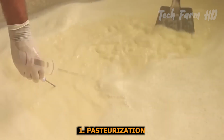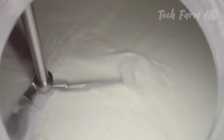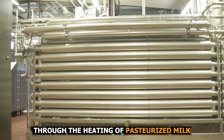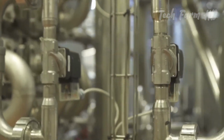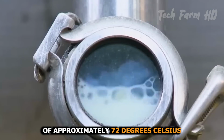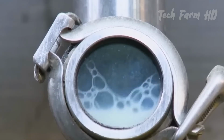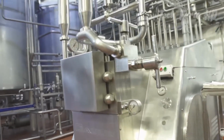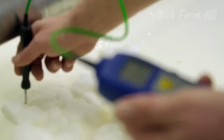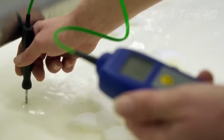One, pasteurization. Pasteurization is the very first step and the most critical step towards converting fresh milk into sweetened condensed milk. It involves the elimination of harmful bacteria by heating the milk to a specific temperature of approximately 72 degrees Celsius within 15 seconds. Pasteurization helps provide safety of dairy products for human consumption, as it helps eliminate dangerous bacteria and retain the flavor.